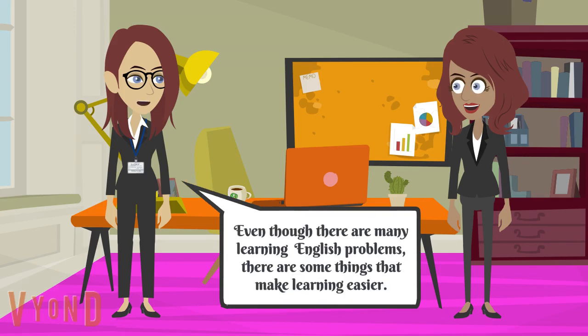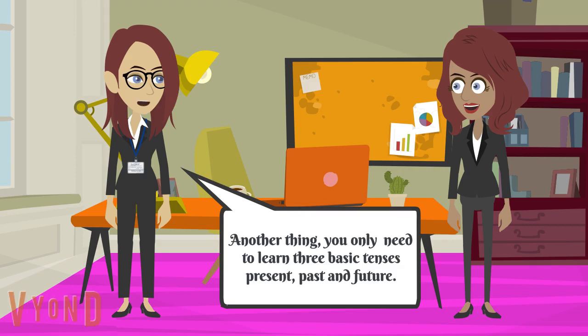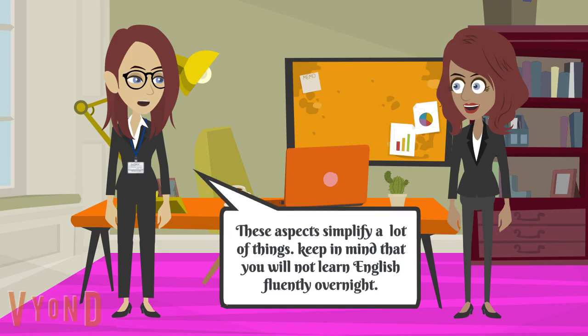Even though there are many learning English problems, there are some things that make learning easier. Don't you believe me? I will give you an example. In English, nouns do not have a gender. Another thing, you only need to learn 3 basic tenses: present, past, and future. These aspects simplify a lot of things.